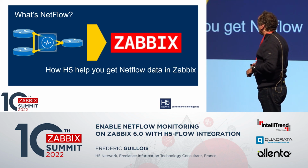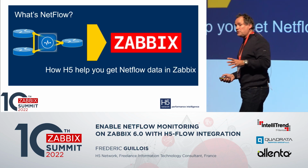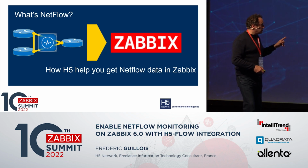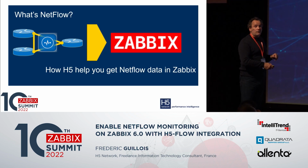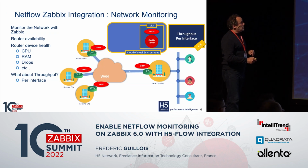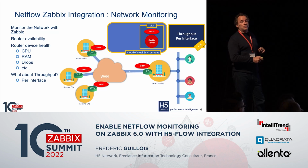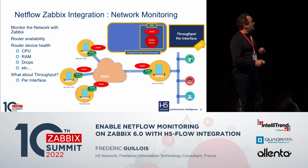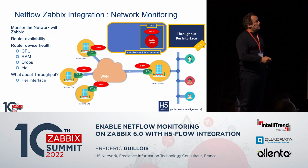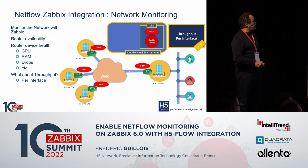What is Netflow? We already mentioned Netflow in a previous presentation. So I would like to explain how Netflow can help you when you get Netflow data into Zabbix. Netflow is used when you want to do network monitoring. Normally with Zabbix, you get SNMP information from routers, from switches, from equipment, and this information goes into the Zabbix environment.